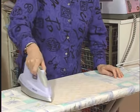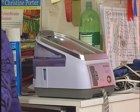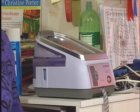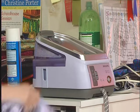I like this particular iron because it has a steam tank, which saves going up and downstairs getting lots of water to fill the little jug. So this is very, very handy up here.